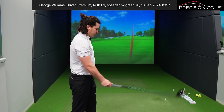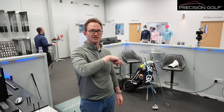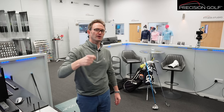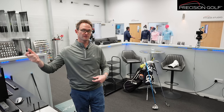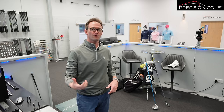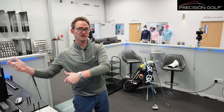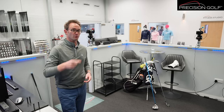Got ya, okay, fine. So, one of the things, talking to George there, is that essentially every player's got an optimum weight to be able to build speed with, but not to get caught behind. So it's finding enough weight to actually use the weight to drive with and not go so heavy they get stuck behind. So light doesn't always mean quicker.